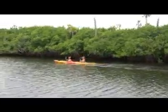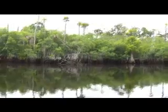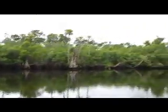Florida is the only palm that grows on high ground in this area. The other native palm is the saw palmetto. We'll see some of those further upriver. There's also another osprey nest up ahead of us. Another osprey nest.